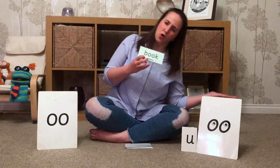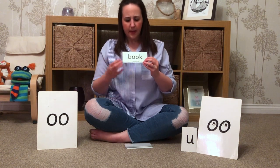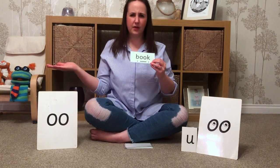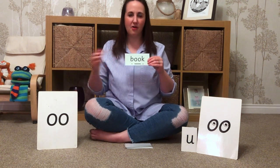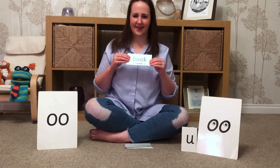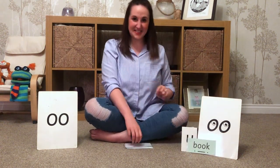B, uh, k, book. B-O-O-K, book. Is the word book or is it book? Short vowel or long vowel? Book, book. It's a book, isn't it? This word says book. Let's try another one.